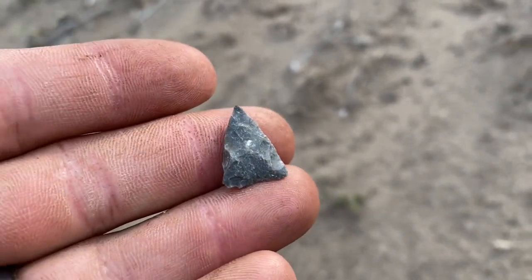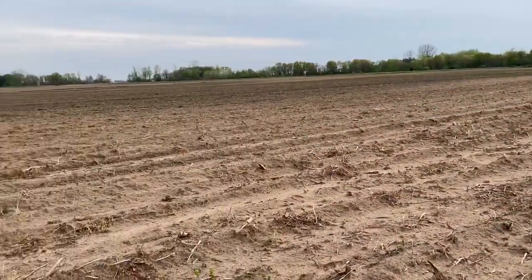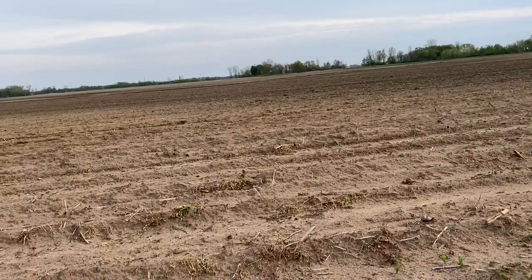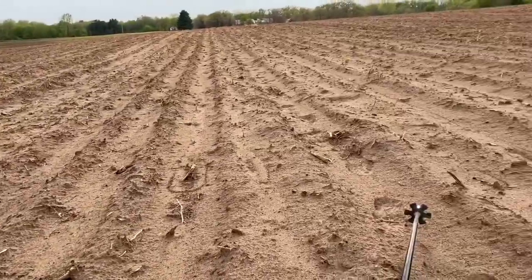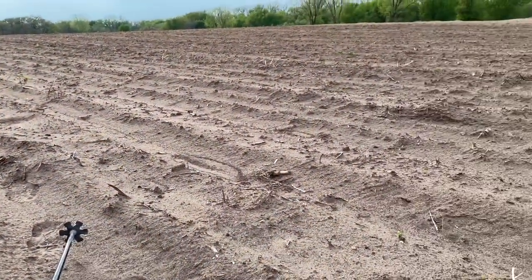Like I said, there's tons of flint. It's a great looking spot. You can see the low ground here where probably a big wetland was before, and this is just a huge sand hill right here. So hopefully we'll find some more. We'll get back with you.